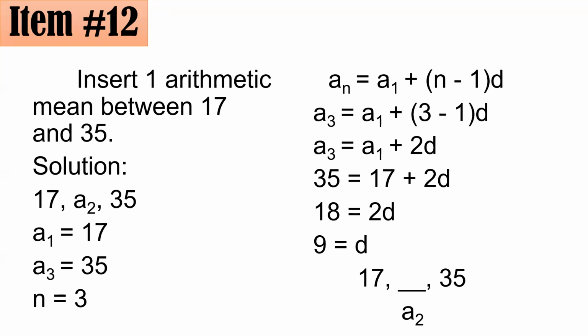And again, from left to right, we will add the common difference. So 17 plus 9 gives us 26, letter A. Or take note po ha, kung isang arithmetic mean lang naman po yung hinahanap, pwedeng add na lang itong dalawa. Add them, divided by 2. 17 plus 35, that's 52. Divided by 2, still gives you 26. Tama nga po. Yes, Ma'am Glory.